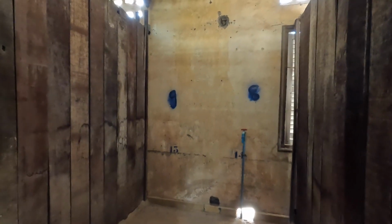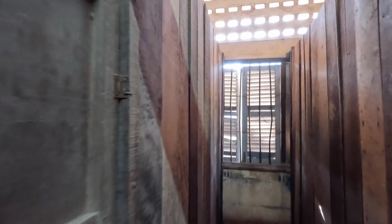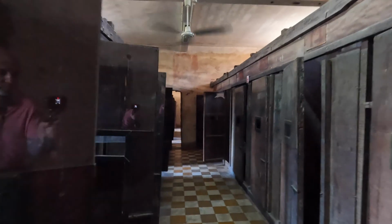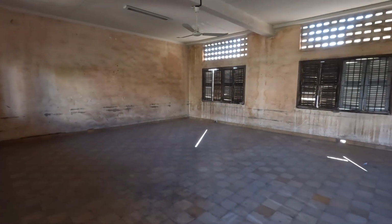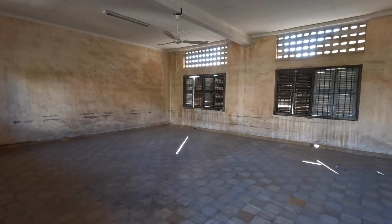That one's a little bit bigger, this one. Probably about 8 foot square. So you had little holes there where they would have passed the food through, that sort of stuff. Very small. And this is the size of the room without those partitions in, dividing them up into the smaller cells.